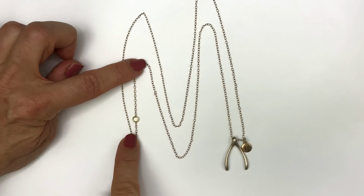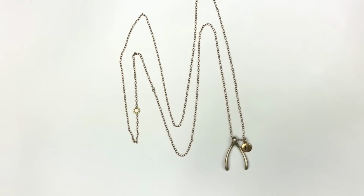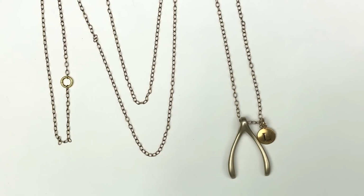I also wanted to point out that there is a little jump ring right there that connects two pieces of chain. I'm not sure why it's designed this way because there's no lobster clasp or spring clasp. This necklace just fits right over your head. It's very long. It's a very sweet little necklace, and depending on what I find with more research, I may or may not list this online.